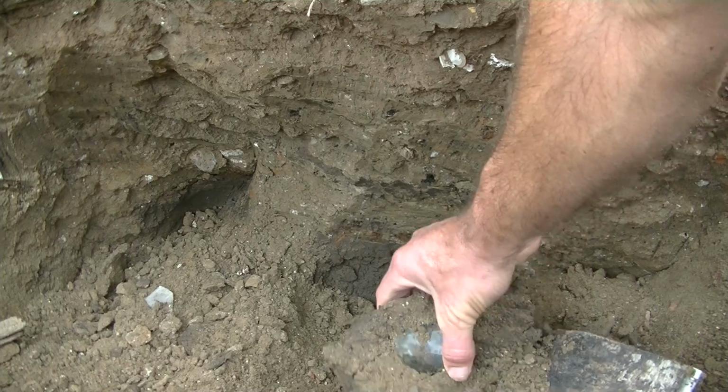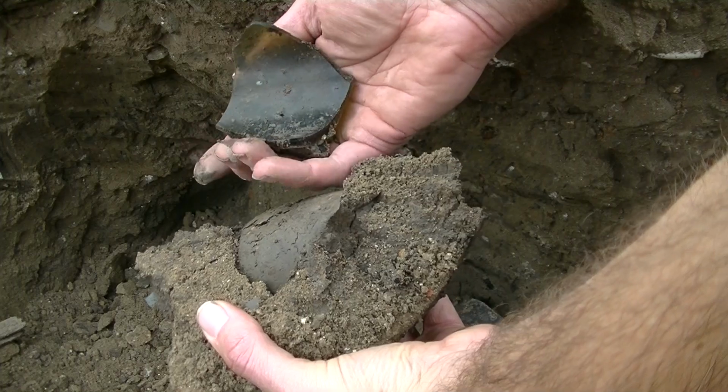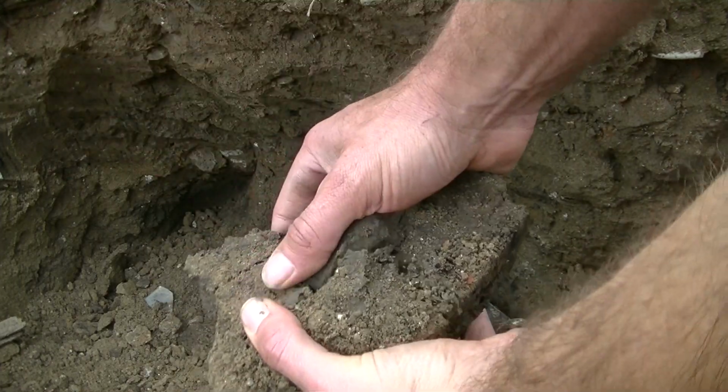So that's an encased piece of dirt. 170 years.